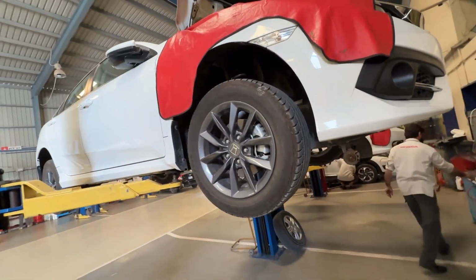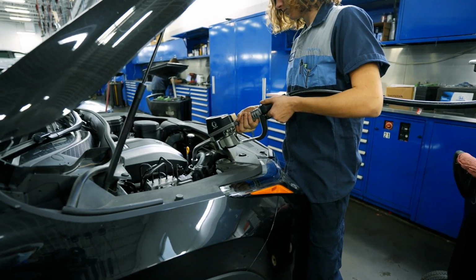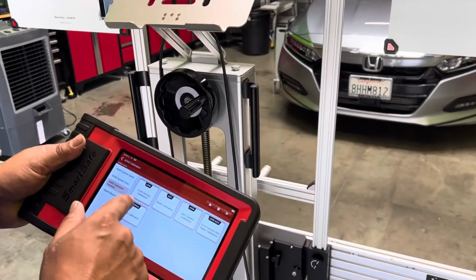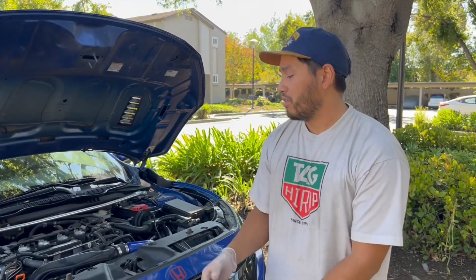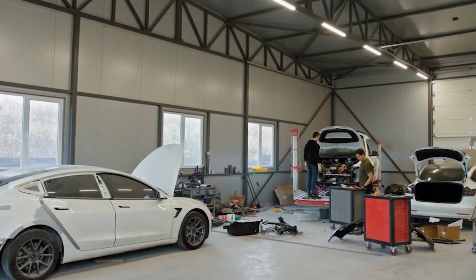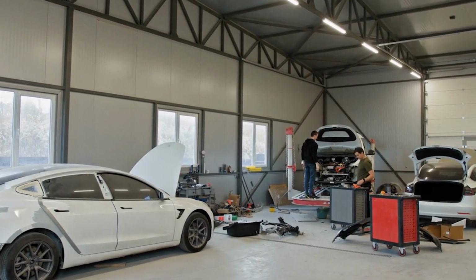In the long run, the smart move is to always ask for documentation, including scan reports or calibration logs. Request to see exactly which system failed, why recalibration is needed, and what Honda procedure is being followed. If they can't explain it clearly, that's a red flag. This is about safety, and unfortunately, this is one of the most common and costly tricks happening at Honda service centers today.